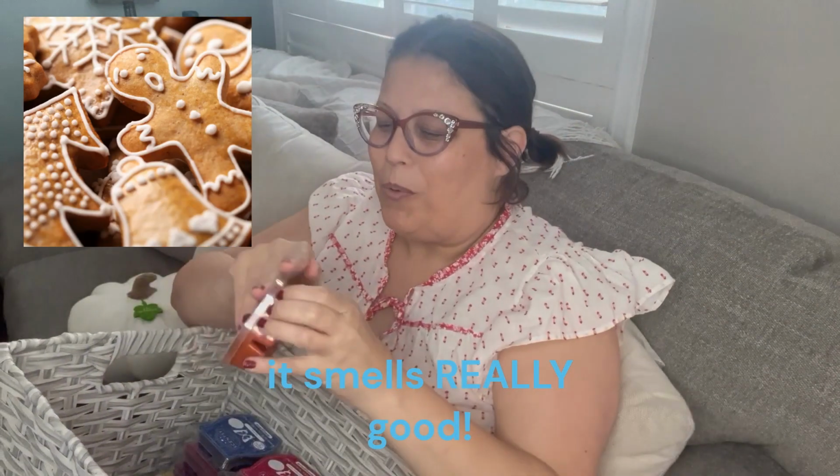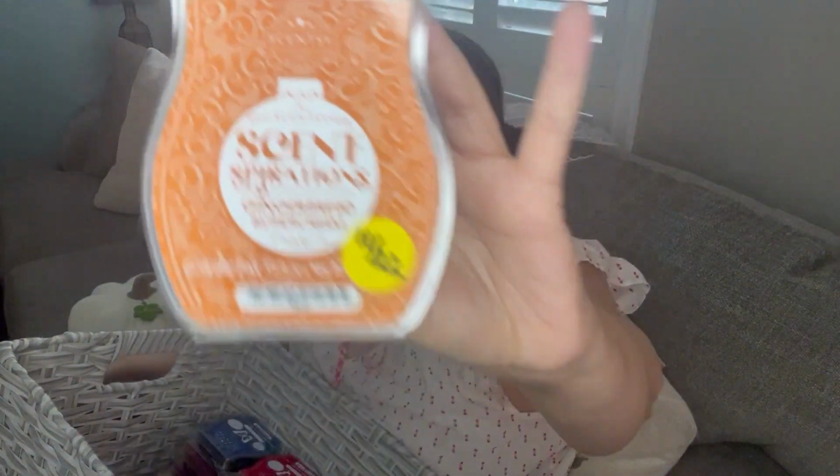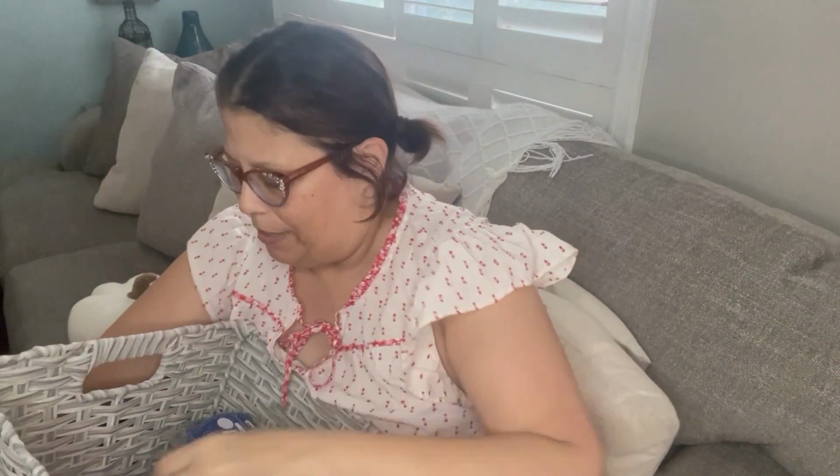I just want to give this one a warm. I think it's going to be great this time of year. It's really good. It's definitely like a vanilla bean buttercream forward, and then that nice spicy gingerbread cookie. Really good. I have several in my stash, so why not warm it?